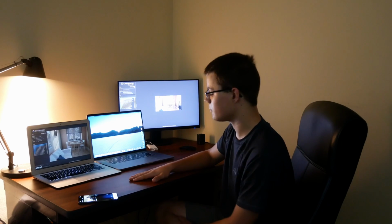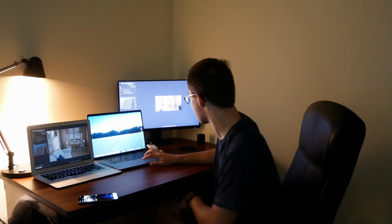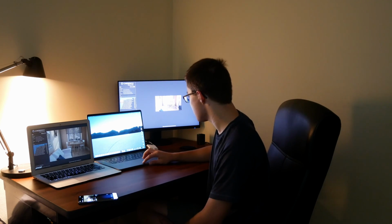It's also a MacBook Pro versus MacBook Air. It's a great computer is what I'm saying basically. So yeah, that's our synthetic benchmarks. Now for a little bit more of a real world test, I guess you could say.